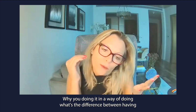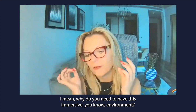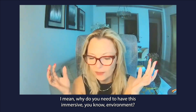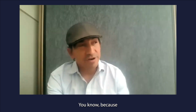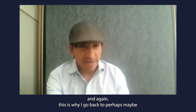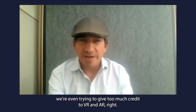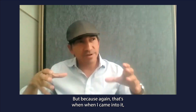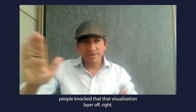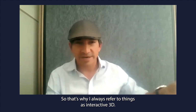What's the difference between having it just on the screen? What do you need to have this immersive environment for? Good question. A couple of things just to pick that apart. This is why I go back to perhaps maybe we're trying to give too much credit to VR and AR, because when I came into it, people knocked that visualization layer off. So that's why I always refer to things as interactive 3D.